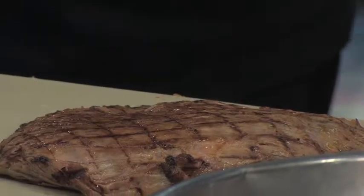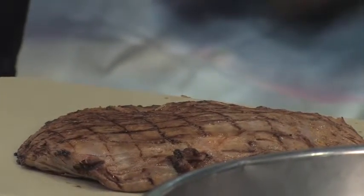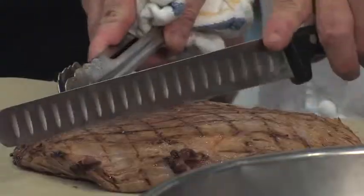Like, say you're throwing a dinner party and you want your steaks to be perfect. They're going to be here an hour, but you don't know when you're eating. You've got one of your cocktails, you might want a couple more. So you let that mid-rare steak rest, and you're never going to go over medium. So it's really the best way to do it. That's a great tip.